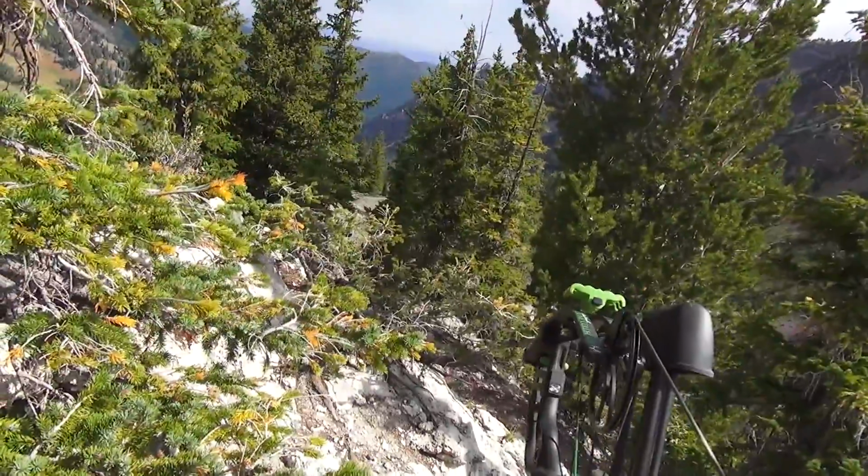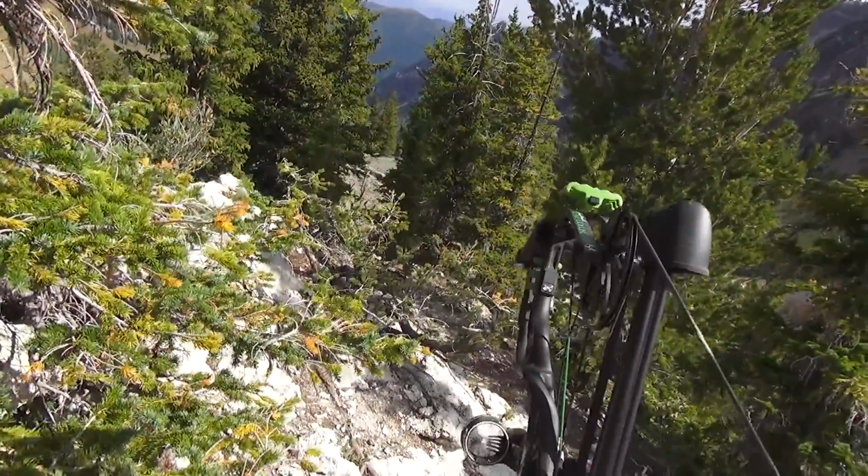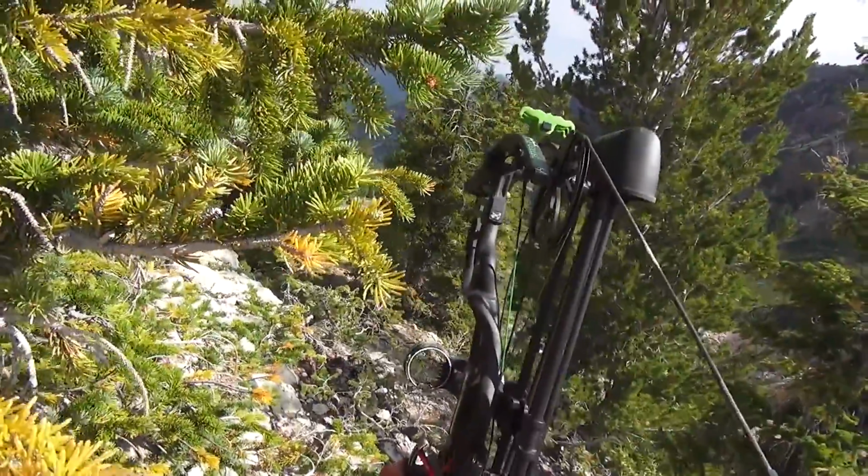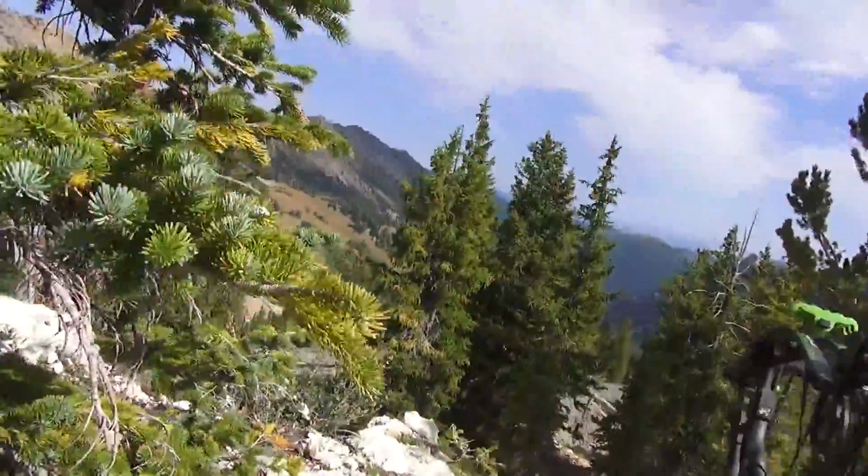That was a fun stalk. Would have worked, but we didn't see the smaller buck in front of it, and he was broadside in front of it. Couldn't get a shot at the bigger one, so one stalk down. Would have had him if that smaller one wasn't there, so getting closer.